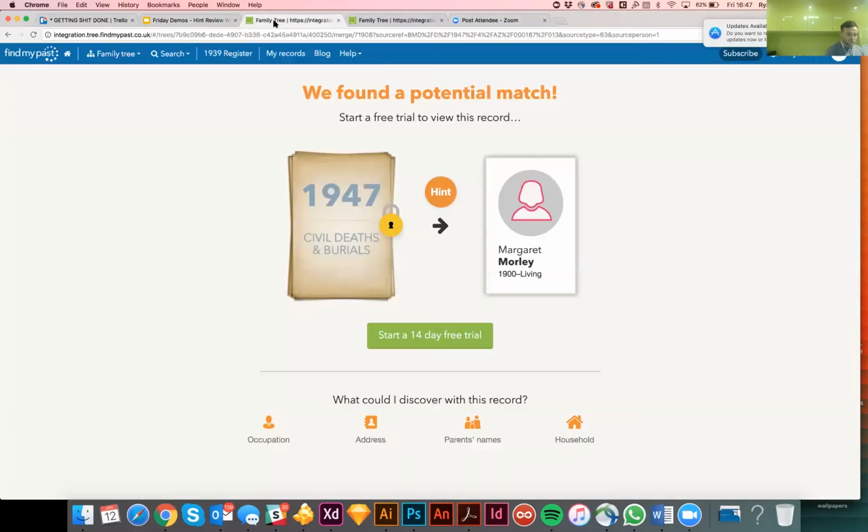So this is the desktop version. First things first, we tried to get the visual hierarchy, i.e. just what stands out, should stand out in priority. So at the top, it's clear to Molly that we found a potential match.